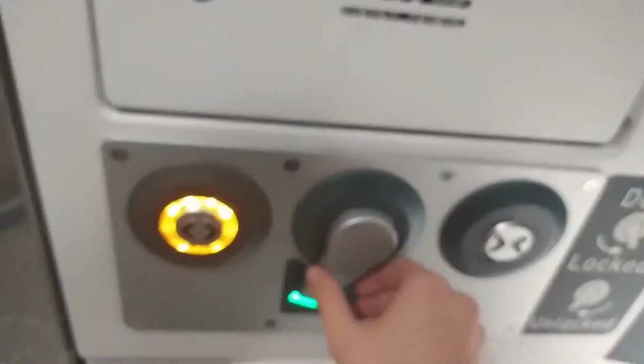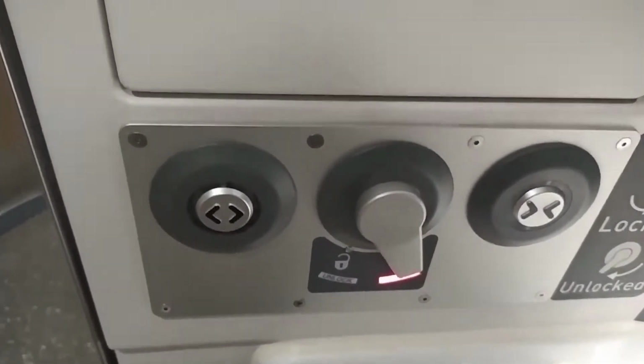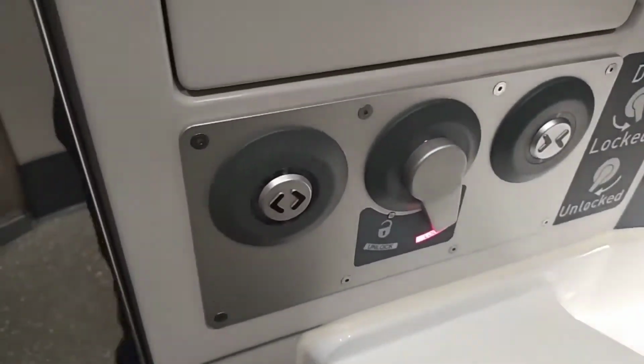Please lock the door. The door is now locked. Welcome on board the Southeastern service.